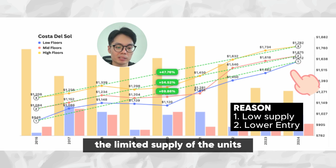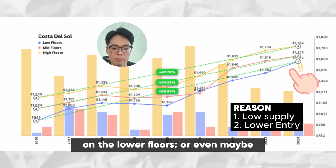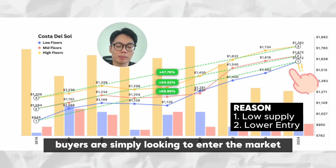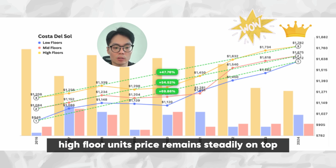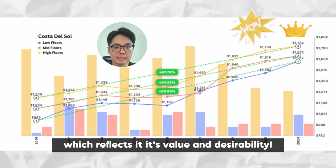Perhaps it's because of the limited supply of units on the lower floors, or maybe buyers are simply looking to enter the market at a lower price point. Regardless, high floor units' prices remain steadily on top, which reflects their value and desirability.